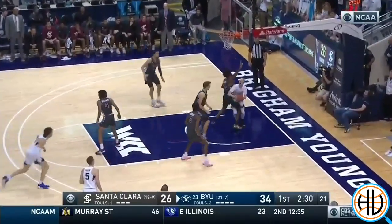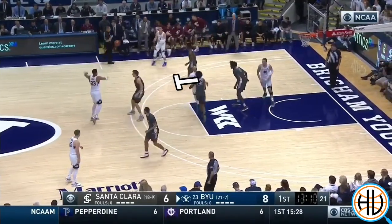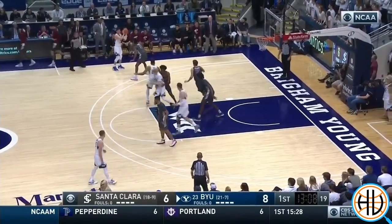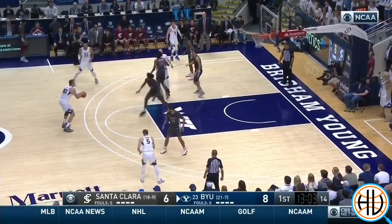BYU had several different counters to their through action. Here it looks like the normal action with Haws cutting to the wing, but the play is actually a UCLA screen for Childs into a middle ball screen for Haws.